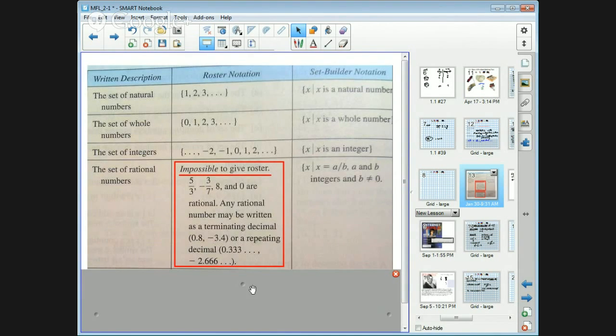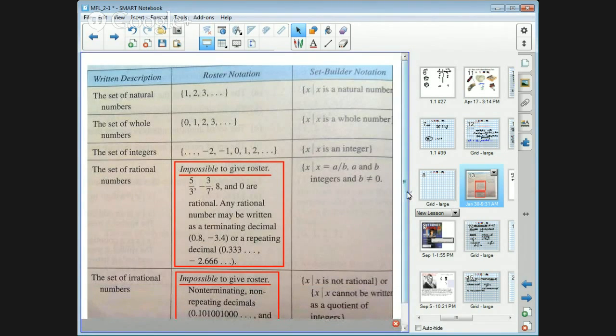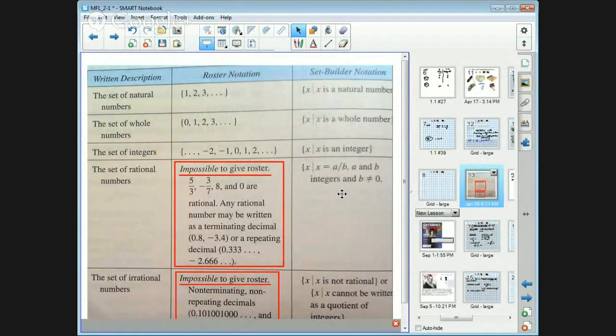If we go down a little bit further, oh, excuse me. You know what? If you look to the right, I don't know if you can see where my cross is there. Yes, I can. Okay, right above that, that's the only way you can really write the set of rational numbers. And you guess what that is? That's set builder notation. It says all x such that x is equal to one integer divided by another, a and b both being integers, but the denominator cannot be 0. Because when you divide by 0, you don't get a fraction, you don't get anything. It's garbage.